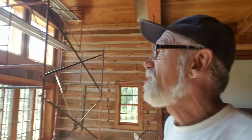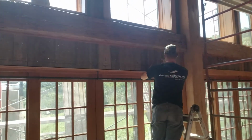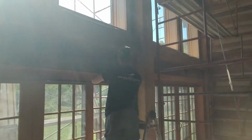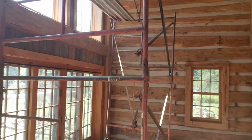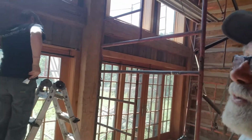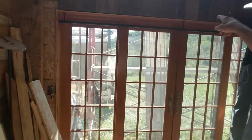So anyhow, we're cutting up a patch of siding off here so we can use it as a chase for the wiring to go from the switch in the corner over here up and across to each of the windows. And then the electrician is going to wire them in after we get the wiring fed through.